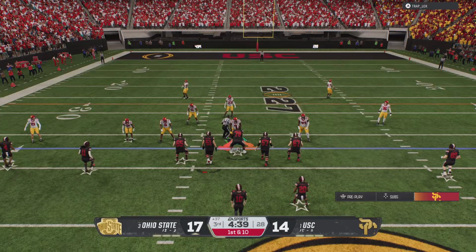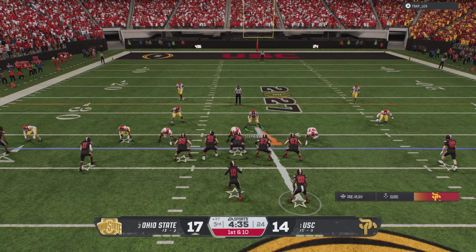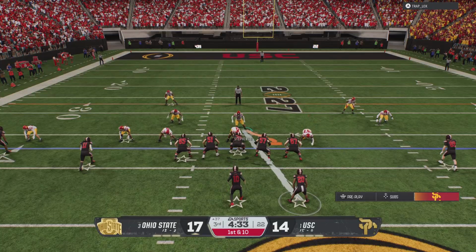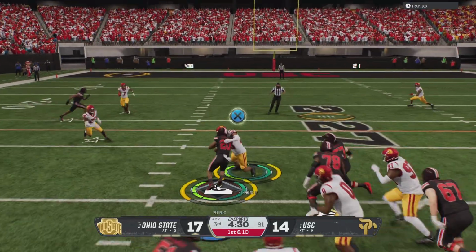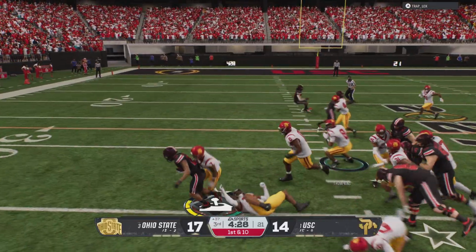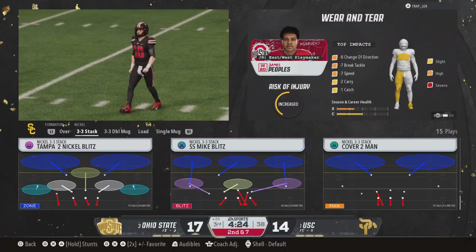The Buckeyes pick up enough yardage for a 1st down. Defense looking to bring heavy pressure here. And now they'll run it on the draw. He shreds the tackle. Hey, it's a great job of this defense containing the running game.